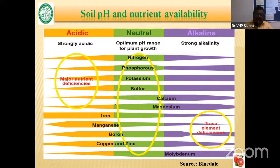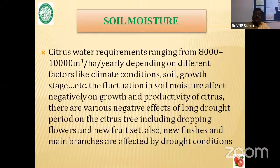Under slightly acidic conditions, iron, manganese, boron, and copper are available. But when it crosses a particular mark, it will make them unavailable to the plant. Moving towards strong alkaline, you will find trace element deficiencies. Molybdenum is the only element which is available in alkaline conditions. Slight alkaline condition, not fully.